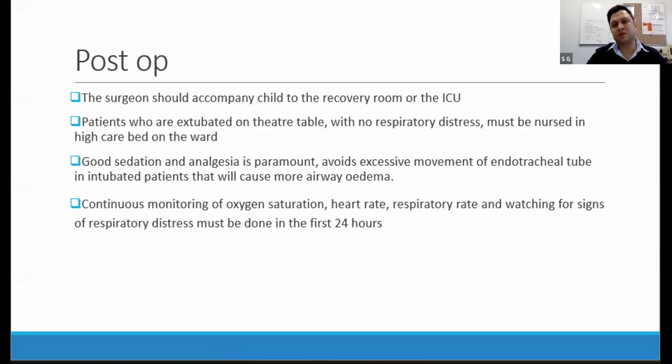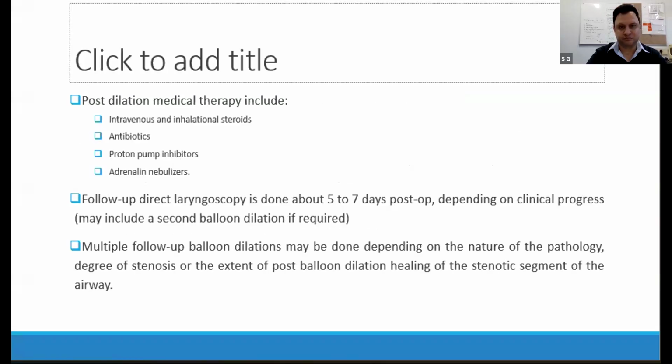Continuous monitoring of the oxygen saturation, heart rate, respiratory rate, and watching for signs of respiratory distress must be done for 24 hours at least. In terms of therapy post-dilatation, the therapy we generally include is intravenous and inhalational steroids, antibiotics, proton pump inhibitors, as well as adrenaline nebulizers.